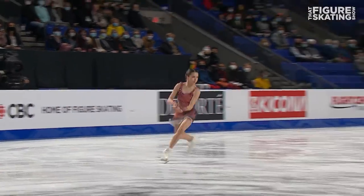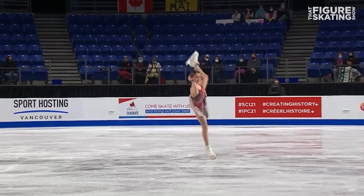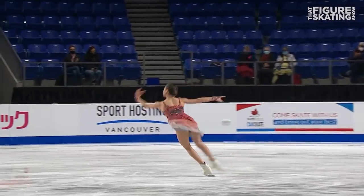Can we talk about the landings? It's already like, wow. And then she's like, oh, and then again, and one. Girl, it's not 9 o'clock, it's 12. So Kamila for triple axel and quads, all the things.